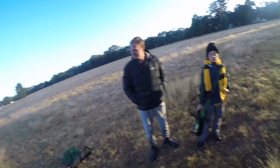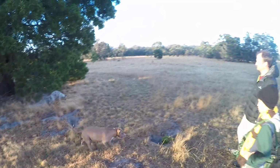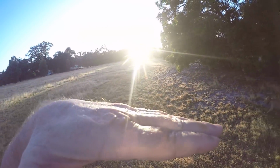We did do a couple back further, just a couple of single holers. Didn't do any good. But I did see a few in here this morning. Seen a few foxes with the spotlight this morning as well. So there is one or two around.